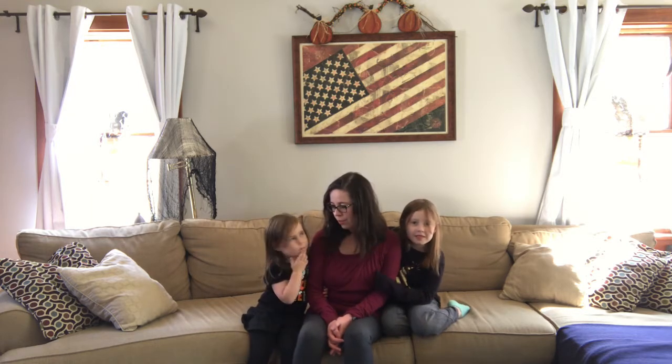Organizing kid toys. And by organizing, I mean taking some away and putting new ones in. And by new, I mean their other toys, because I don't keep them all out at the same time. Otherwise, it would be too many toys, right?